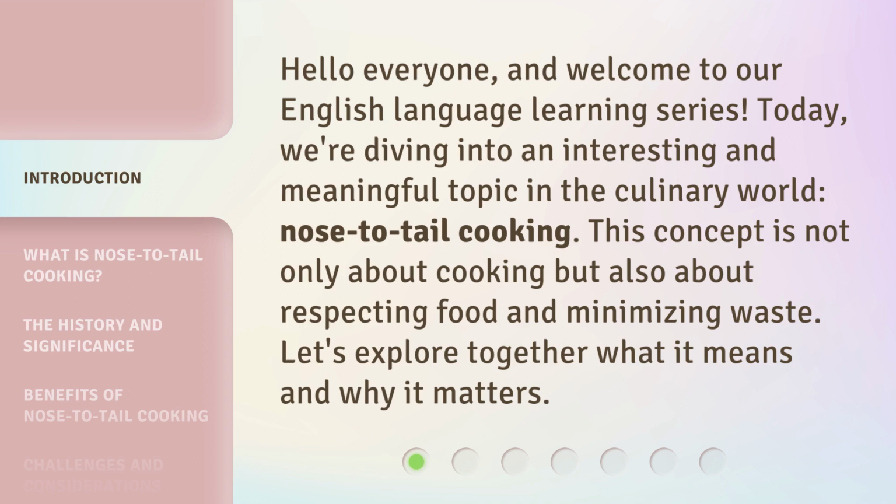Today, we're diving into an interesting and meaningful topic in the culinary world: nose-to-tail cooking. This concept is not only about cooking but also about respecting food and minimizing waste. Let's explore together what it means and why it matters.